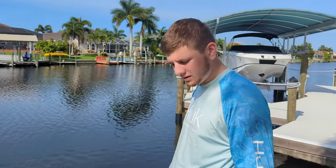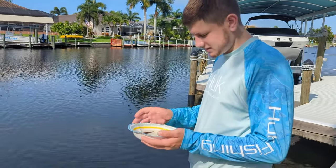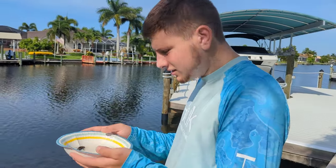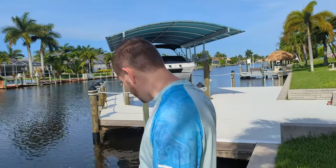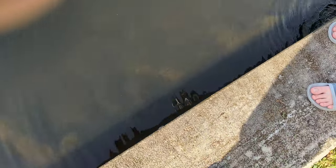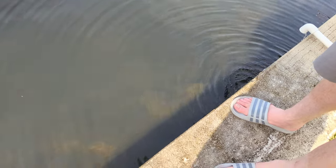Alright, so he finally caught that little sucker. He was probably the one that was nibbling on my stuff, or one of his buddies. Did you catch him near the wall? Yeah, I caught him near the wall over on that side. I was dragging along this wall here last night. I was fishing it and something kept nailing me. Probably around those rocks right there.